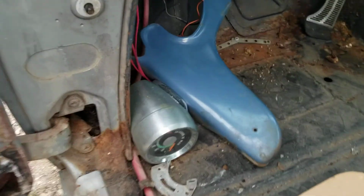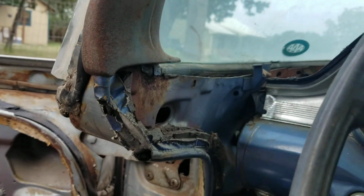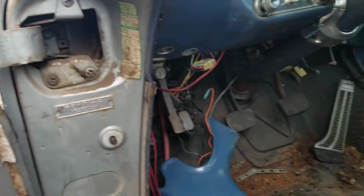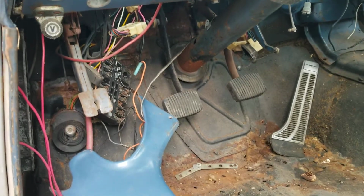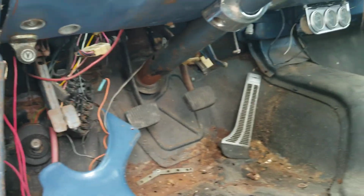But I did do, I think it's a '65 only Oldsmobile tach, and I didn't want to drill into the dash, so I mounted it on that little trim piece. I don't know if you can see, but that's the piece that goes right here. I got it working somehow. I had no clue what I was doing. But yeah, these pedals were impossible to find. I had the entire swap done, and I didn't have a set of pedals for it. So that was impossible to find.